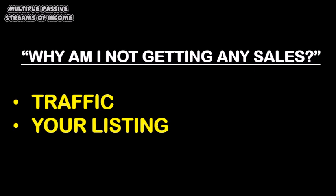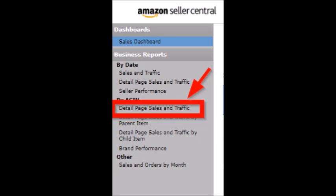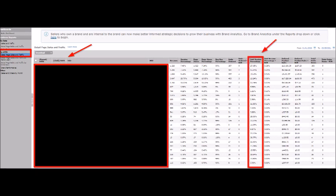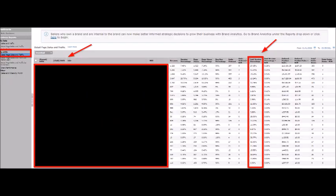If we go to the Reports tab in Seller Central, then Business Reports. On the left menu, click Detail Page Sales and Traffic under the By ASIN section. Make sure you adjust your date range to capture the most time you can, and then look at each of your ASINs, and then also look at the unit session percentage column. This data tells us how many people out of 100 clicked on our listing and then decided to buy.